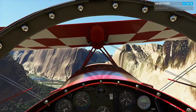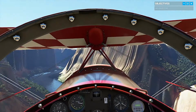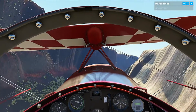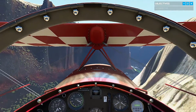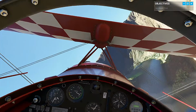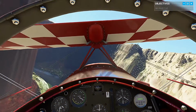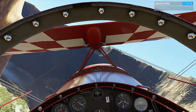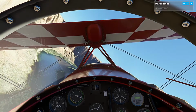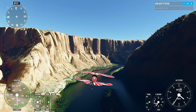Remember the river goes to the right here, you want to go to the left. That's a little bit of rudder, fighting the wind. There we go. Look, Mummy, I'm flying the Colorado River. You can do it. Gently ease round. Beautiful. Wow, isn't it majestic?